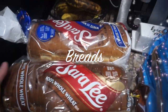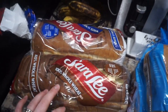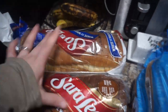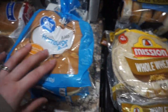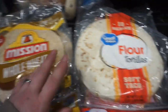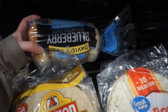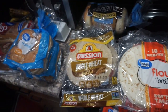For breads, I got 2 loaves of bread. One 100% whole wheat, this is the kind I use for my kids in daycare. And then my husband really prefers white bread, so 1 of each. I just got some hamburger buns for a recipe for this week. And then I always keep tortillas on hand. I always get whole wheat for, again, my kids in daycare, but my husband prefers flour tortillas. And then I also got another thing of bagels. We like those for breakfast. And that's everything I got for breads.